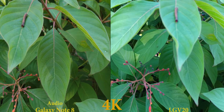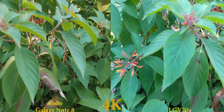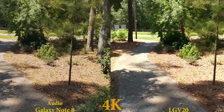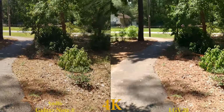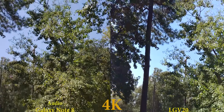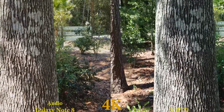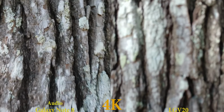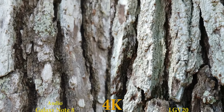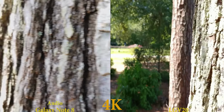All right, so let's see if we get that bug in there. There it is. Let's walk and see how the stabilization works for both devices. And again, let's check out the focusing points for both of these devices. Let's look at the sky, look at the blues. Let's get to the tree and look at the focusing points with both devices. There it is. Again, no problem at 4K with the Galaxy Note and no problem with the LG V20. Both of the devices actually look pretty good.